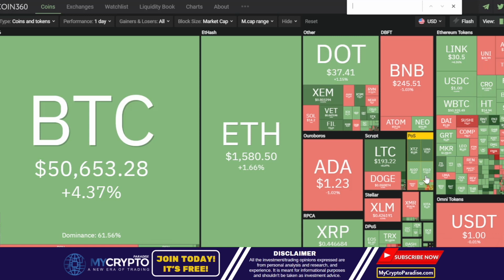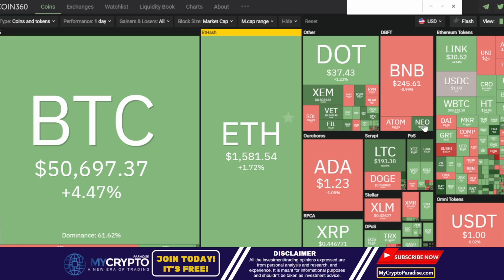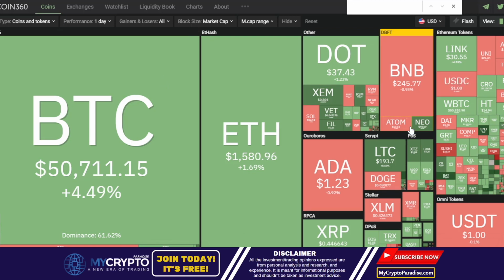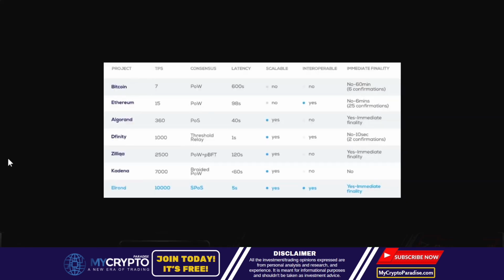We can see it's small, it's green, which means it's rising. And the overall crypto market is bullish. The Bitcoin is up 4.47%, Ethereum 1.7%, basically not so much, but still it's an uptrend. The price is rising overall. But now let's compare the EGLD to other networks just to see what benefits it might hold. So right there you can see different projects and comparison by TPS, consensus, latencies, scalability, interoperability, and immediate finality. You can see that in most cases it is similar or better to other projects. So that's why it might attract a lot of attention, it seems, and that's why the price is actually skyrocketing.